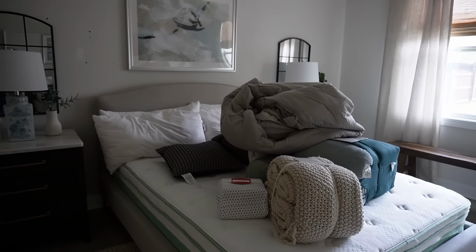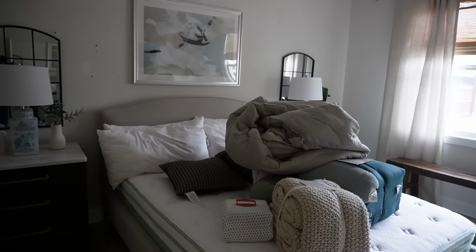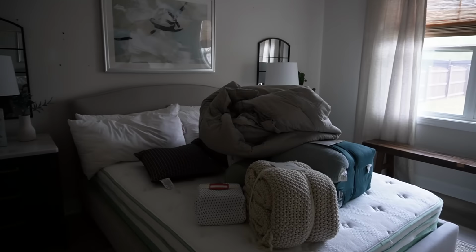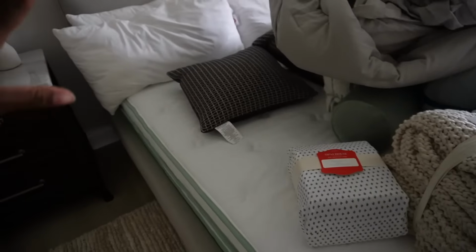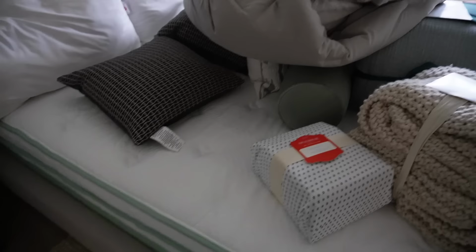Okay guys, so I wanted to give you a quick little update of what the room is looking like. I'm really, really happy with this. I think it makes so much more sense to have the bed on this wall as opposed to in front of the window over here. And okay, so we have our mattress set up. We have our pillows already there, but now it is time to make the bed feel cozy and just put the bedding on and really make it feel complete.